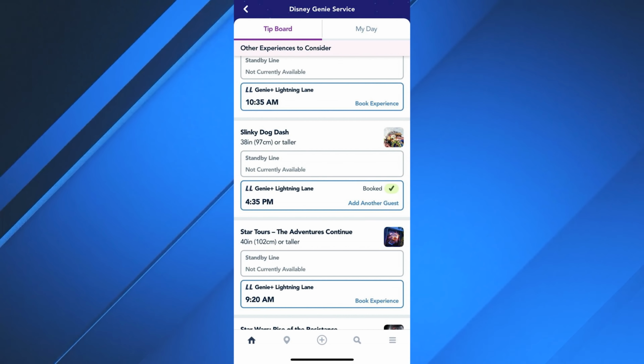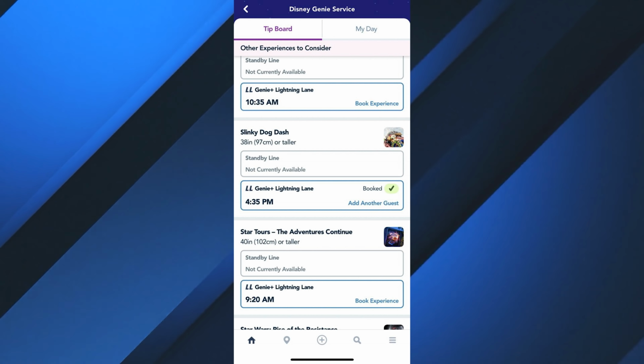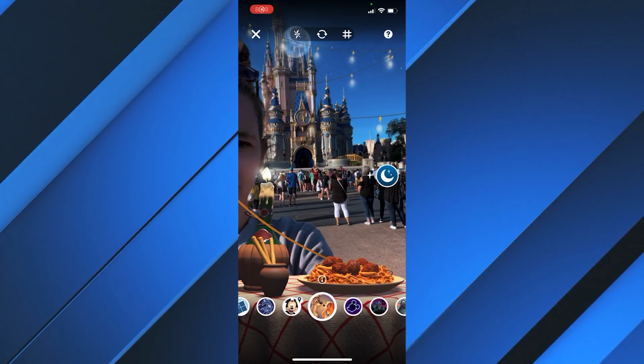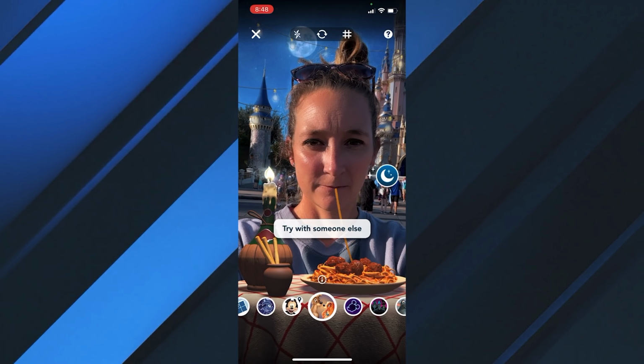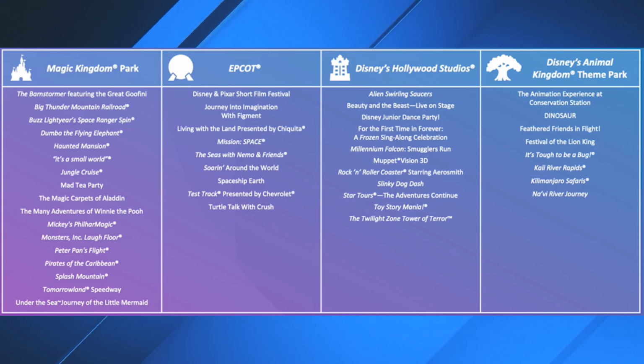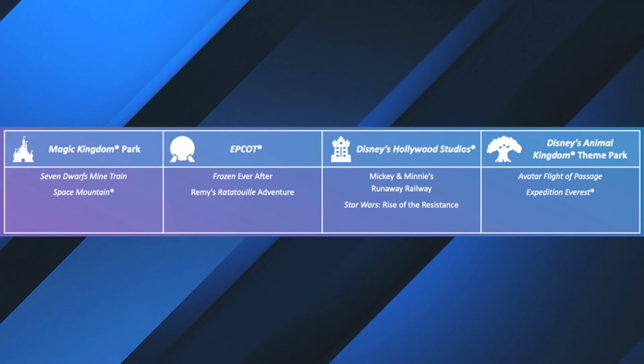Genie Plus brings into effect a number of other things, which includes select Lightning Lane attractions, these AR lenses, these audio experiences. That's everything you get with Genie Plus. In addition, it includes all those Lightning Lanes except the ones that are the additional purchase Lightning Lanes, of which there are about 2 per park.